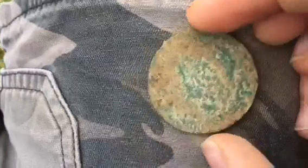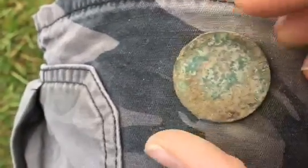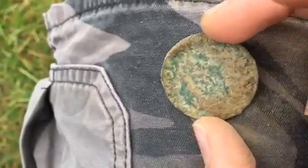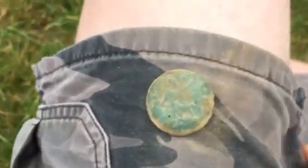I know it's English. I think it's probably gonna be from the teens. Or maybe that's old Queen Victoria head. I can't tell. Anyway, so cool still. It was really pretty deep.